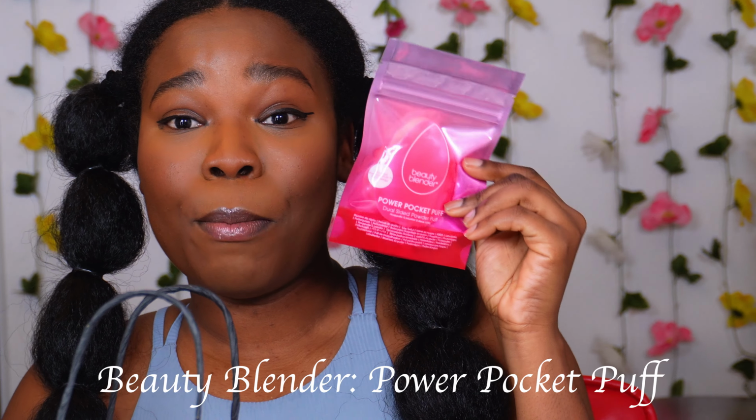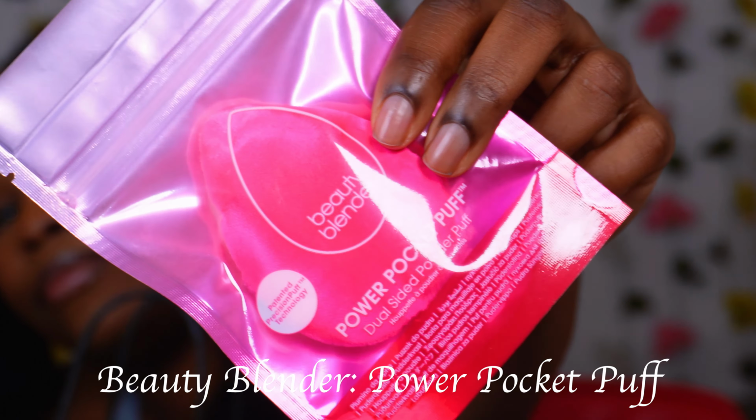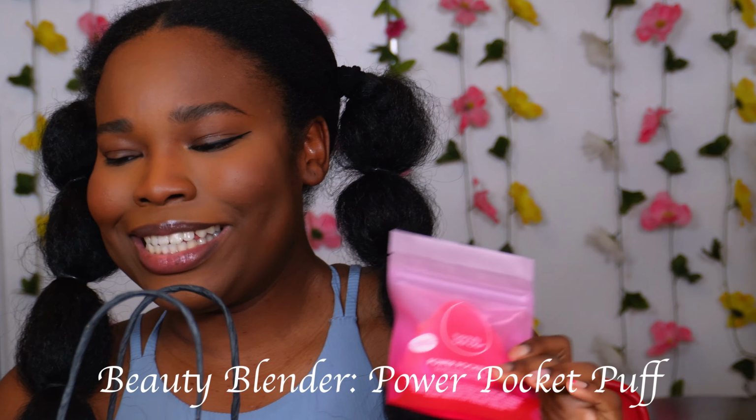The next thing that I got is this Power Pocket Puff from the Beautyblender. Honestly, I just saw it last year, so this is something that I have never bought before. The last 3 products are all items I've bought in the past and I have experience using them. This, I've never tried it, so I'm very curious to see how this goes, but based on the reviews I will see, because trust me, every single item I buy, I'd be scrolling through those Sephora reviews because I'm not about to get scammed. Not with my hard-earned money.